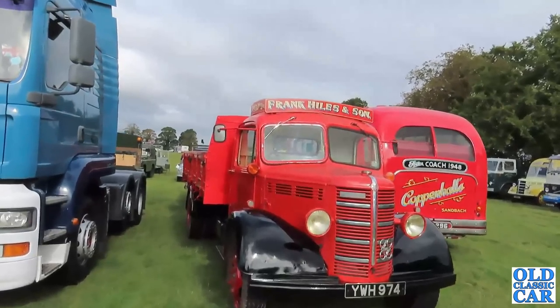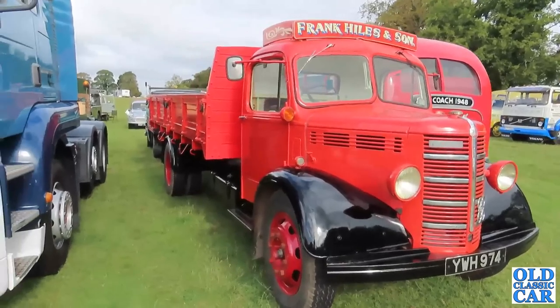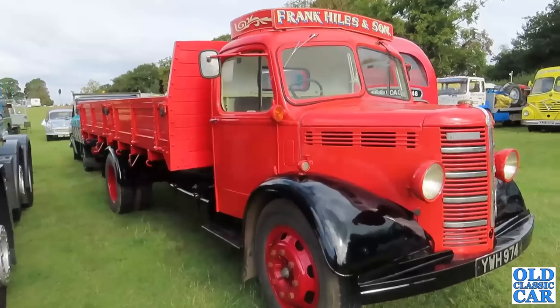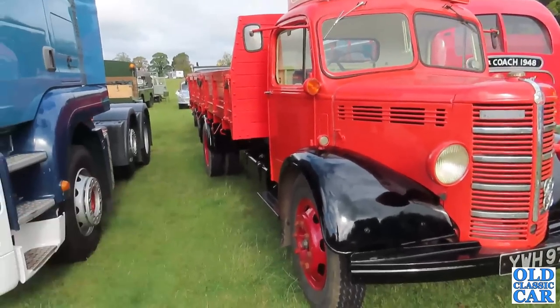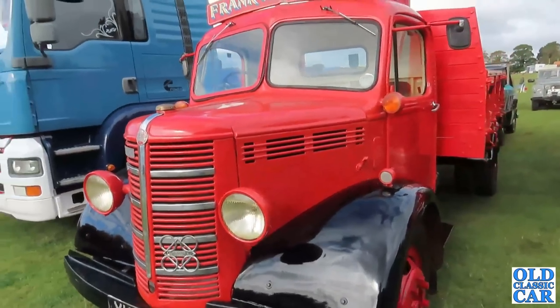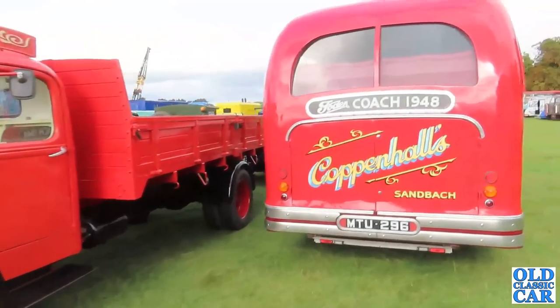There's some very dark clouds around, so I'm going to scoot around. Right, got a Bedford, probably early 1950s Bedford. I'm sure someone will know the exact model number of this. Long wheelbase, twin wheels at the back. Reminds me of an O series, but could be wrong. But whatever it is, it's a beautiful old lorry.